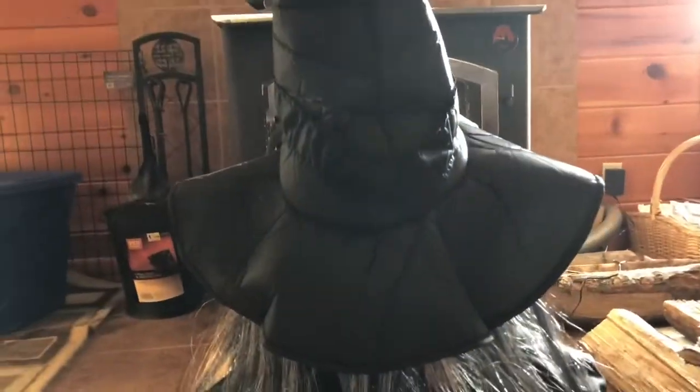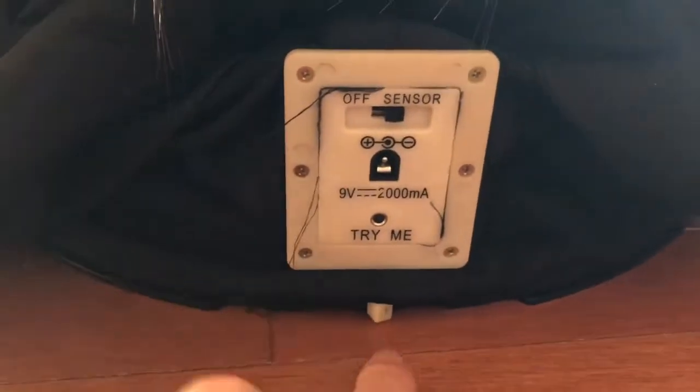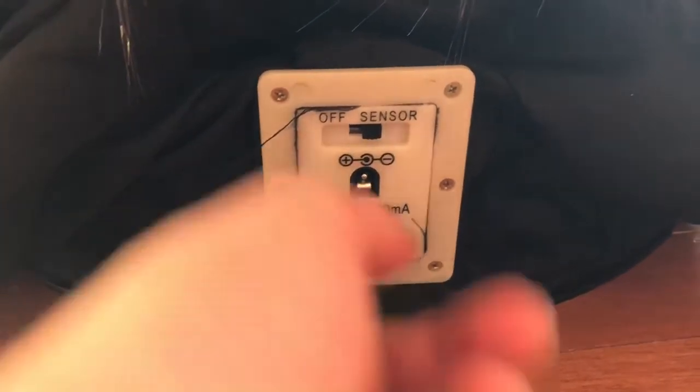So this is the back of her, which really doesn't have anything too special to it. Aside from the module here, I do want to point out, you can take the cloth off by cutting that little zip tie right there. I don't recommend it. It's a very long zip tie to go around the whole base. But you have the module here.